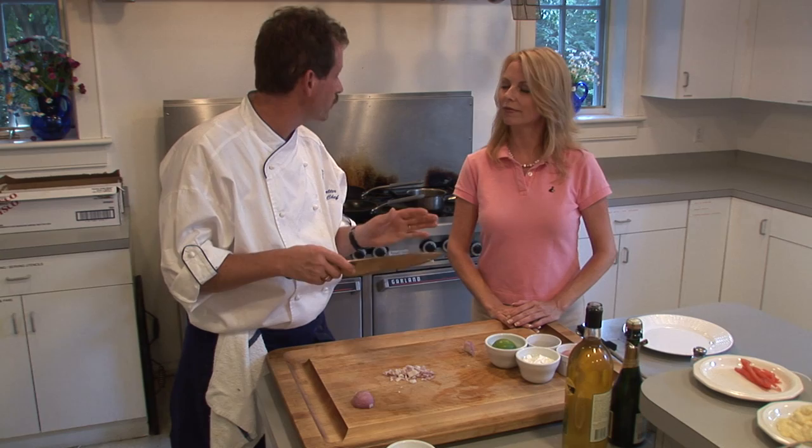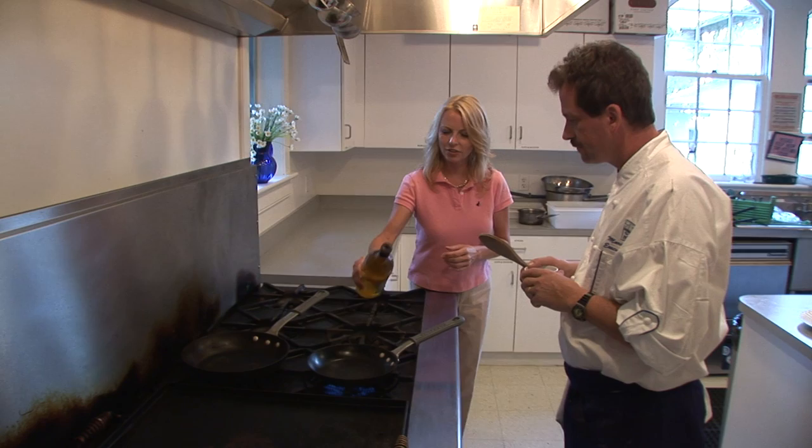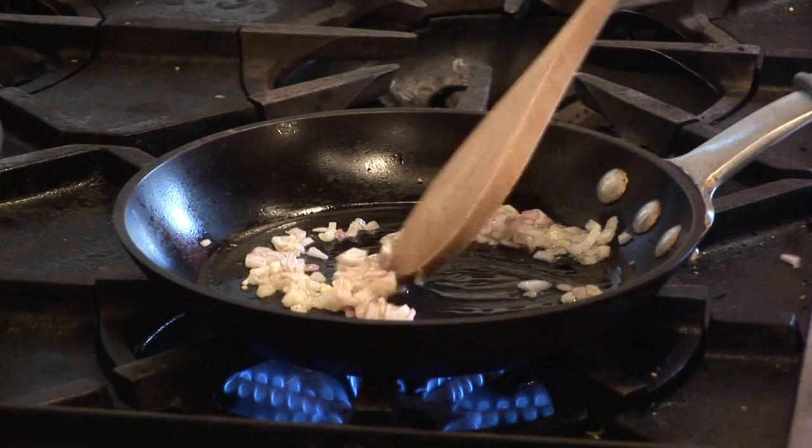Okay, Kim, we're going to make the base of the sauce now, which goes over the chicken, and what we're going to do is take a tablespoon of olive oil. Okay. That's great, and I'm going to add the shallots. These are the shallots that we just diced. Sauté them really gently. Okay, Kim, you take over from here.